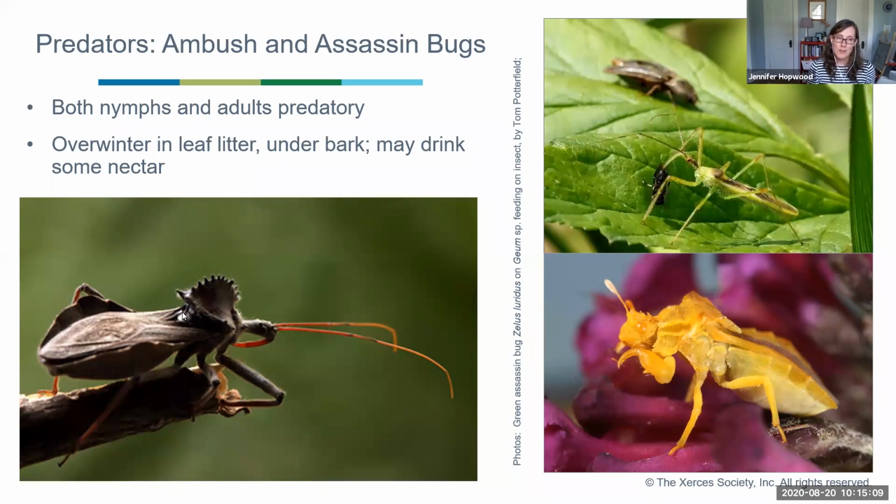This is a wheel bug. It's very common this time of year. You can find it in all sorts of habitats, and it has a range from the Southwest all the way up to the Mid-Atlantic, so a decent portion of the United States. Ambush bugs, as opposed to assassin bugs, are sit-and-wait predators, just as their common name suggests. They oftentimes try to blend in on vegetation, and they'll sit calmly and patiently waiting for an unsuspecting fly or beetle or bee to come along, and they'll capture it and eat it. This group overwinters in leaf litter or under bark, and sometimes uses nectar as a supplementary food.